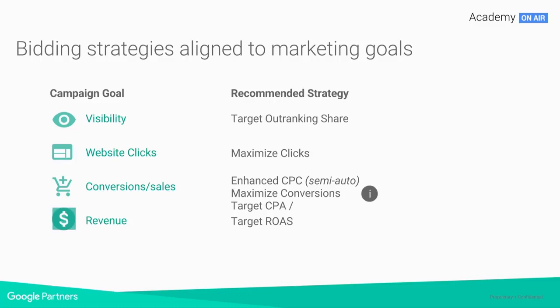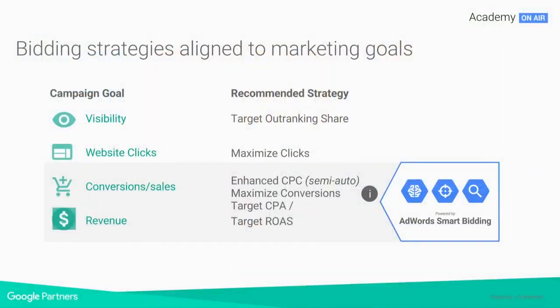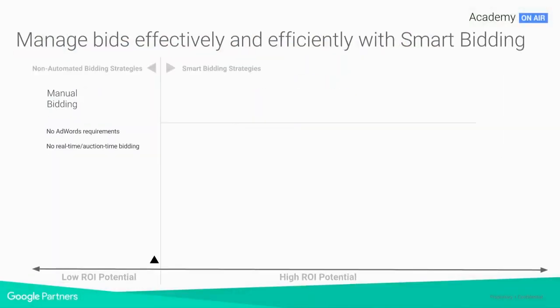So we have a couple up here that we'll skip for today. That's target outranking share, which focuses on visibility, and maximize clicks, which focuses on website clicks. Those are great, but what we really want to call attention to are those that we deem smart bidding. So those are those at the bottom: the enhanced CPC, maximize conversions, target CPA, and target ROAS. These guys are heavily focused on conversions and sales or revenue, the things that the vast majority of our advertisers are hyper-focused on. So in our conversations today, we'll try and focus on that group in particular, our smart bidding group of strategies.